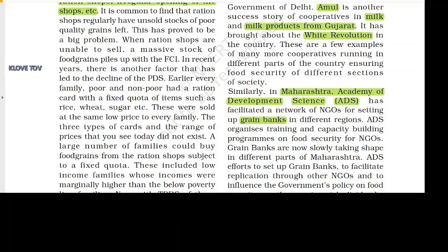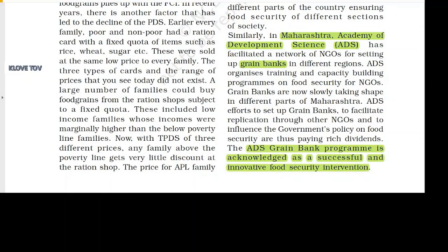In recent years, there is another factor that has led to the decline of the PDS. Earlier, every family, poor and non-poor, had a ration card with a fixed quota of items such as rice, wheat, sugar, etc. These were sold at the same low price to every family. The three types of cards and the range of prices that you see today did not exist. A large number of families could buy food grains from the ration shops subject to a fixed quota. These included low income families whose incomes were marginally higher than the below poverty line families.